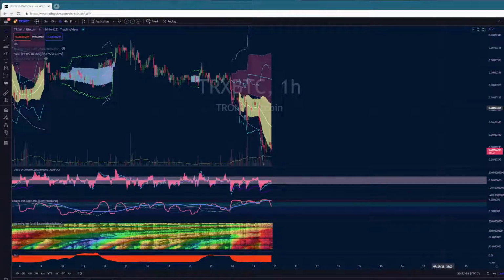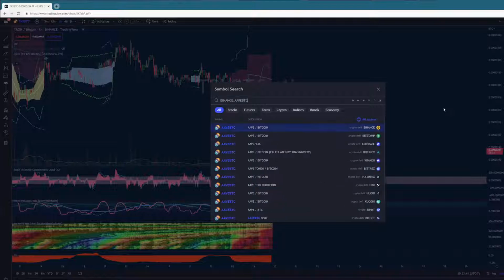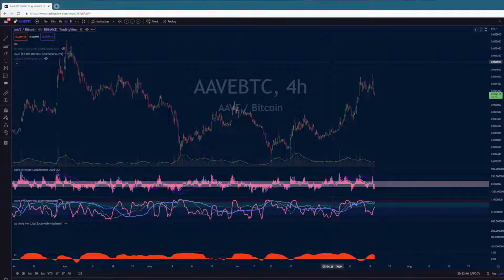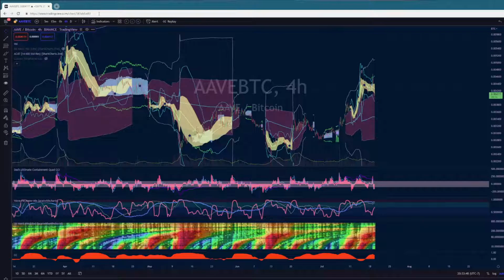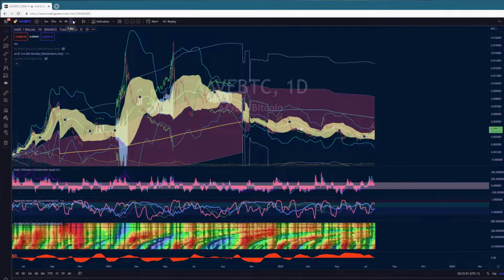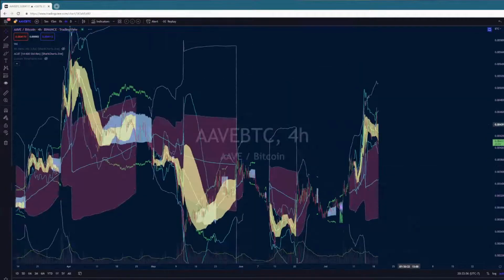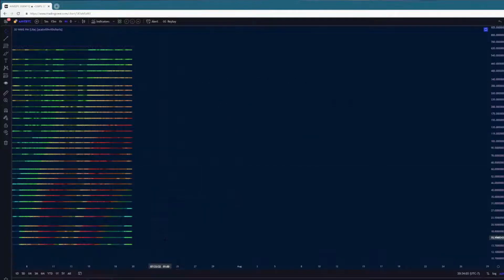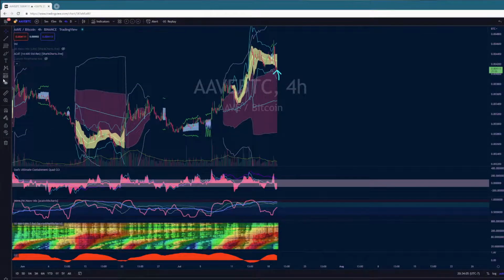Take a look at AAVE, AAVE BTC. I would be wary on this one. I see what you're looking at here with this bounce. My only concern is it's not a solid plume. You can see here that it's broken up into expansion and overhead. So that pivot I would not trust.